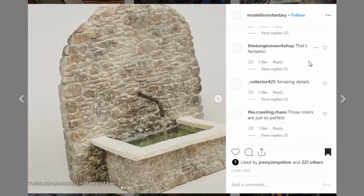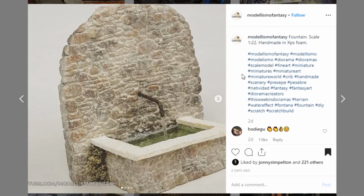Absolutely love it. This next one is another one of those where the level of realism is so amazing. Small piece, but it's just chock full of detail. This is from Modelismo Fantasy. It's a fountain, 1/22 scale, made out of foam. And look at the paintwork on this. There's so many little paint variations throughout these stones. And down here you've got what looks to be a nasty conglomeration of probably calcium deposits, and all of that goes with the little water effects that you see out in the real world if they're not taken care of.